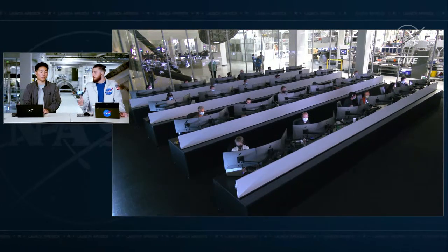We hopefully will get some views of them, maybe pumping fists, or as long as they're feeling healthy, of course, we'll get some views of them on the recovery ship.